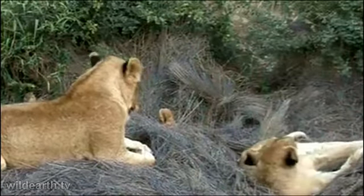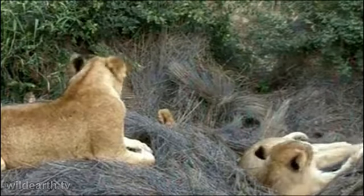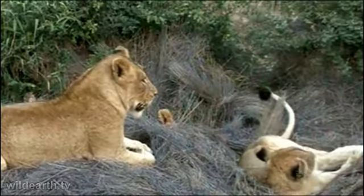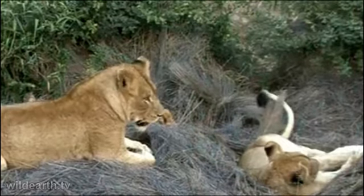So there's sub-adult lions, and one slunk by the buffalo as it was walking past, and didn't show any sign of interest at all. The buffalo is obviously way too big for these youngsters.